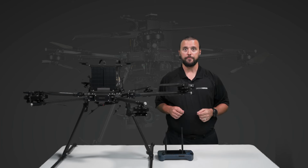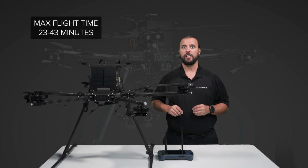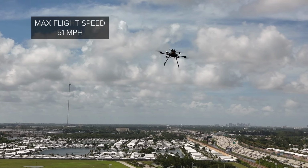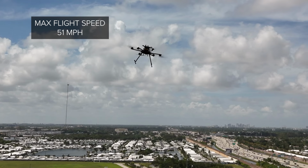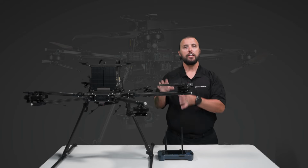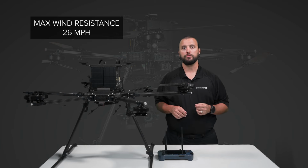Now, the IF1200A can be flown either with a remote controller or with a computer. The IF1200A is Inspired Flight's heaviest lift aircraft. Featuring a dual battery setup, the IF1200A can achieve max flight time of 23 to 43 minutes depending on the payload it is carrying. It has a max flight speed of 51 miles per hour, so this drone has the ability to move very fast from location to location. It also has great wind resistance, able to handle wind up to 26 miles per hour.